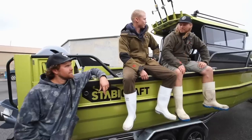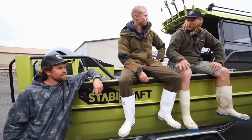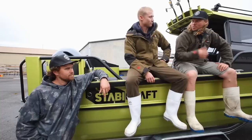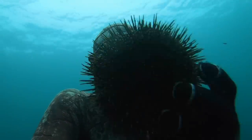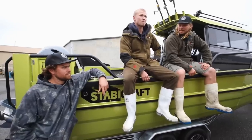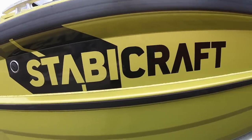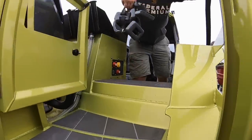Down in Bluff, about to head over for a mission on Stewart Island. We've got Dwayne here, he dives, works down here, lives down here. Sam Wild's come down to do some underwater footage for us, and I'm Tim, from up in Nelson, and Stabicraft has asked us to take out one of their 2250 Ultra Centrecabs, with a 300 litre tank.